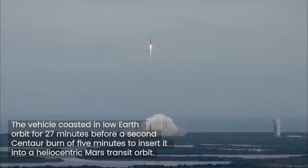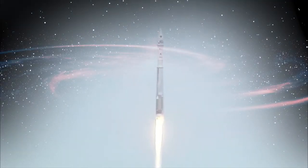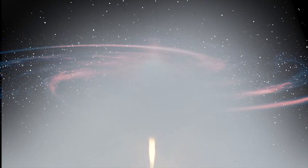Thrust on the RD-180. Vehicle rates are looking good. We do have roll program in, right as expected. We are actively controlling the mixture ratio. Valve position looks good.